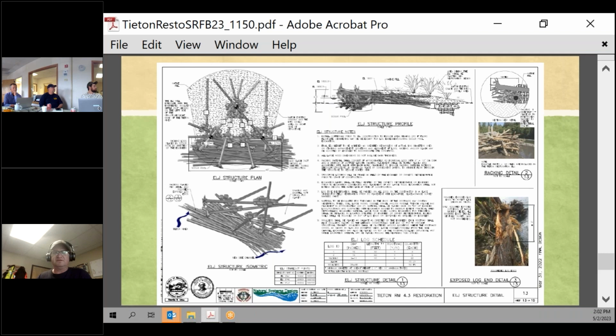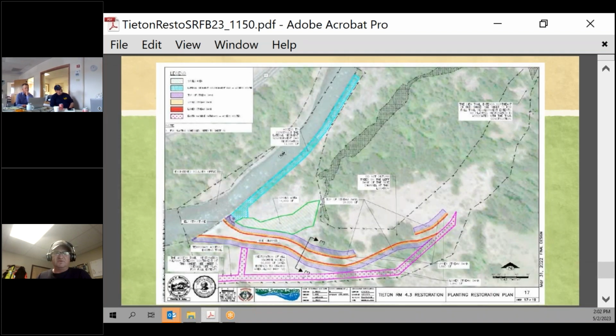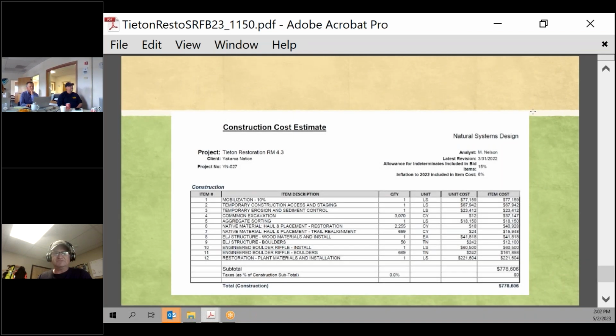Just the schematic of the engineered log jam. Next slide, please. And the engineered boulder riffle. Next slide. This is the riparian re-veg and re-veg of the access routes. Next slide, please. And then here are the construction cost estimates. And I believe that is it.